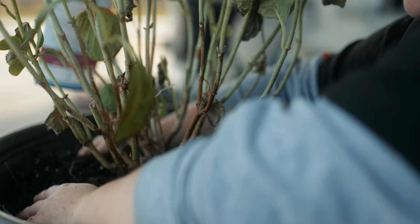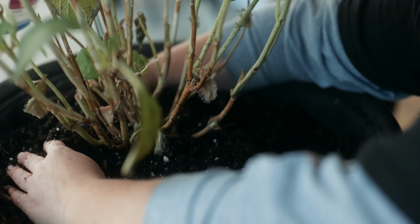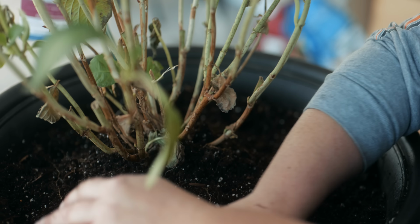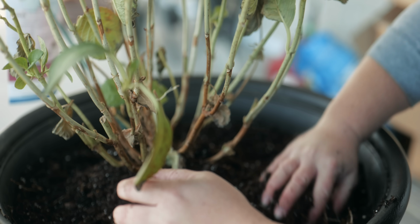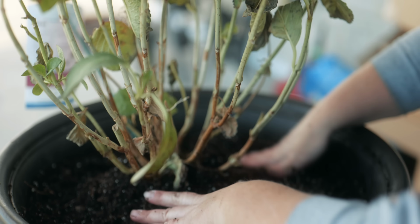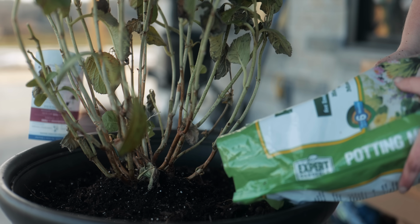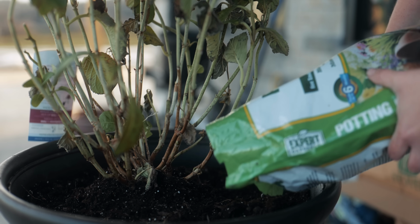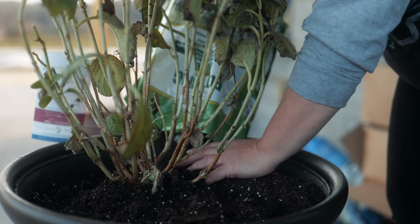This was a gift from a family member, and it's getting hit out here, so I'm going to let it go dormant in the shop over winter. I could probably put it in the ground, but at this point I just don't know a good spot for it, so I'm going to let it go dormant over winter, and we'll put it in the landscape in the spring.